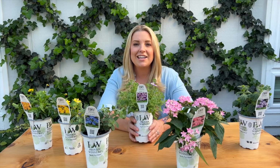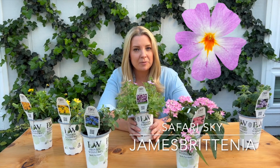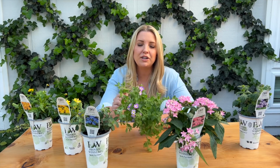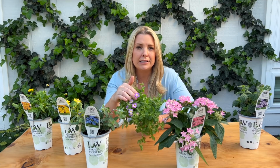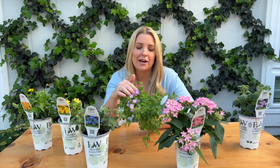All right, the next plant I want to talk about is also new to garden centers this year, and that is Safari Sky James Britannia. I am not familiar with this plant at all. I've never used it. I've really never seen it in garden centers before, but when I saw this cute, petite purple and white bloom that was fading, it was like a sunset fading to yellow orange. I was super excited to try it out this year.